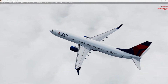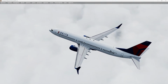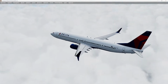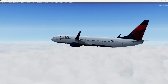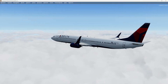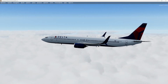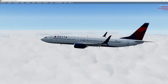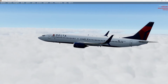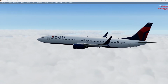I'm also having fun playing around with the chase plane, and just kind of seeing what it does. I'm actually playing with some of the controls right now as we speak.